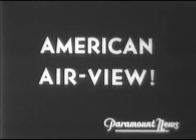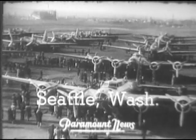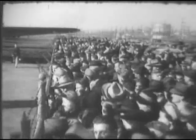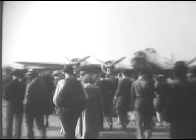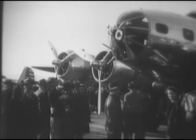A ground view of American air power. Families of Boeing aircraft employees get a look at Army bombers. It's a chance to see the very part of the plane the family breadwinner made, a first-hand look at the real thing. Then a flight above the plant and a formation salute by 18 Flying Fortresses and Douglas bombers to the national defense workers who build our planes.